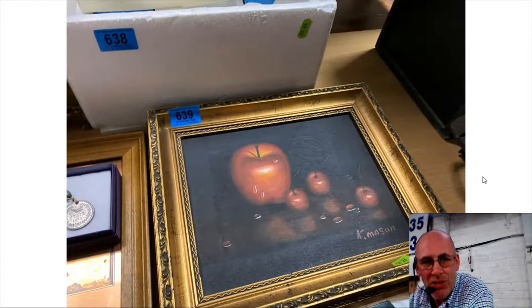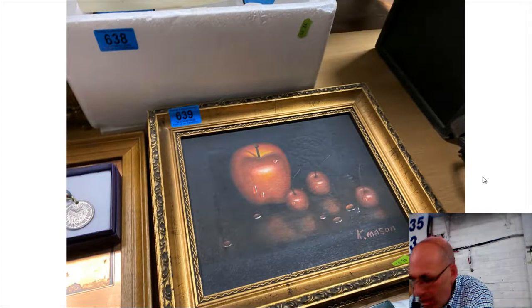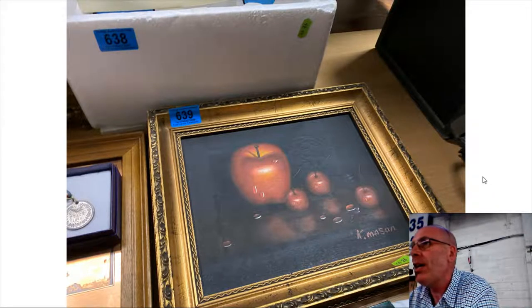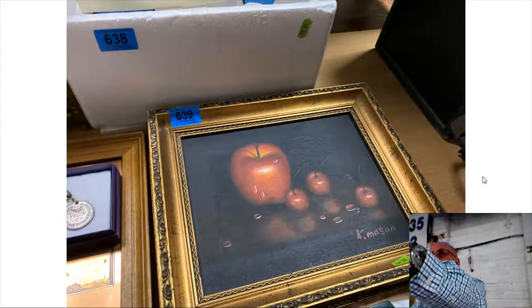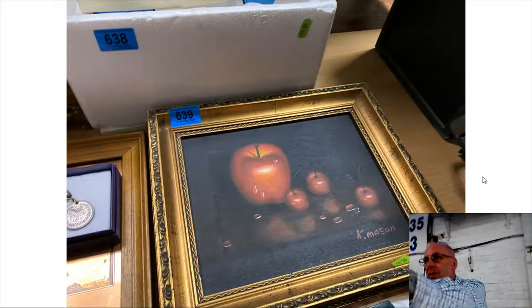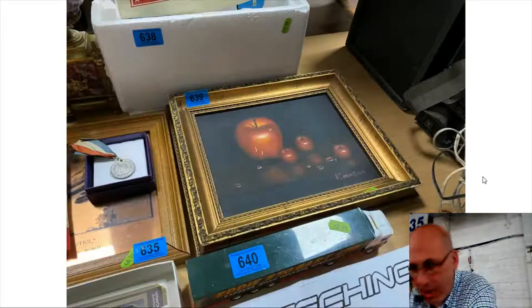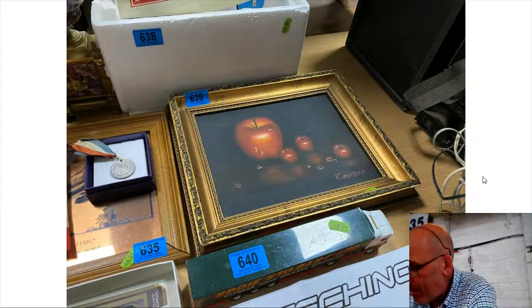Lot number 639 is this old painting. There you go, K Mason oil painting. Start me a tenner, tenner on this one. Fiver to go then, fiver, couple of quid. Two on bid, two bid, three anywhere? 3, 4, 5, 6, 7, 8, 8 on bid there, 9 anywhere? £9 anywhere? Selling away then at £8 to number 919.